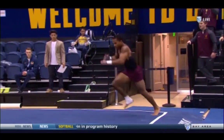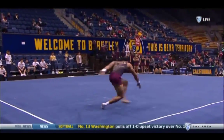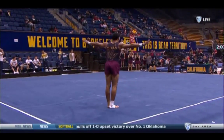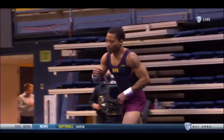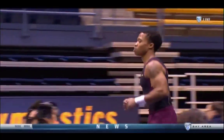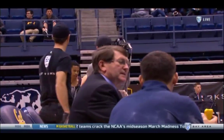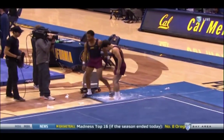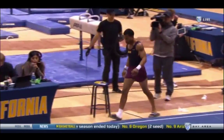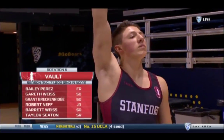Rest of this mount here. Triple fall. Whoa! That was a scary landing. I don't like the way he lands on floor. You see the ankle taped up, but it looks painful every time he hits the ground. On ball for Stanford, Bailey Perez. Sometimes when you have a sore ankle like that, it can really mess your technique up.